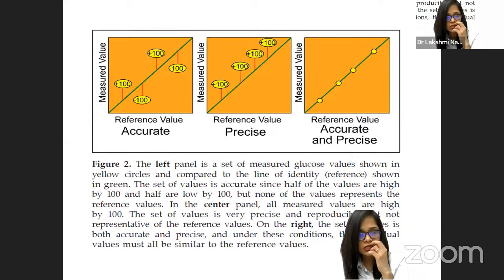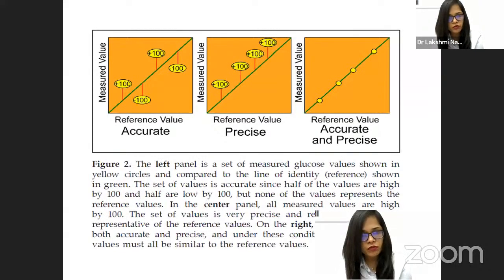Now here you can see that these are precise. All these values are high by 100, so they are very precise. You're doing the same thing again and again, getting 100, 100, 100, 100. They are precise, but again not the same as the reference line. Now here you can see that they are the same as the reference line and they're also similar to each other. So they are accurate and precise, and this is what we want a glucometer to do.